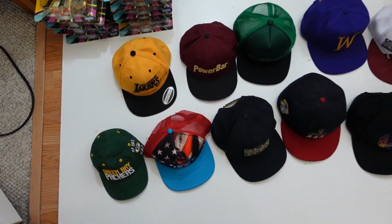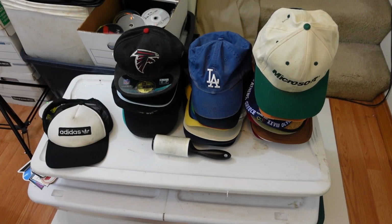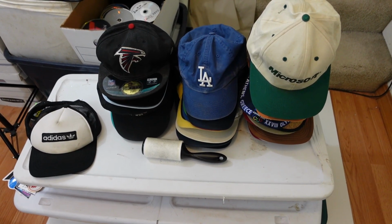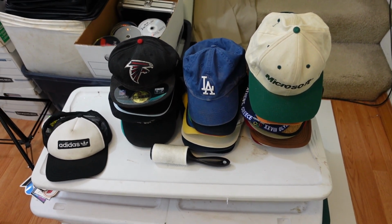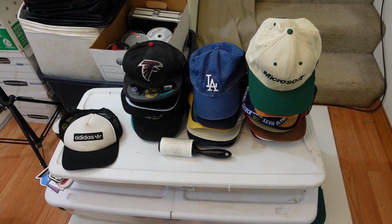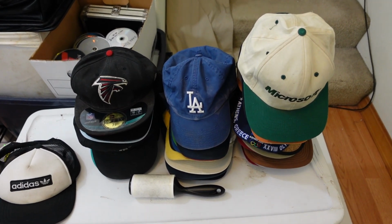So there we go, 10 more hats to get listed into this store. So we still have a bunch here. I got to work on getting some more of these cleaned up once I get these 10 on, but we're working through them, getting through those 68 hats that we got in that giant $103 online arbitrage purchase. We got some more great ones in there.